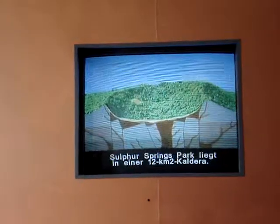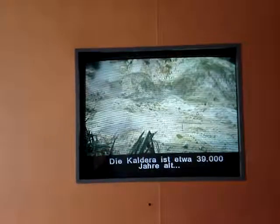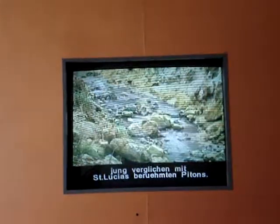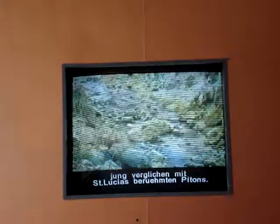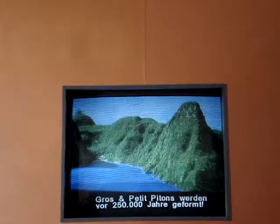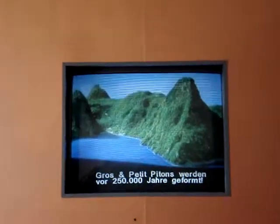Sulphur Springs Park sits in a caldera that is 12 kilometers square. This caldera is between 32,000 and 39,000 years old, but its rocks are mere youngsters compared to the pitons for which St. Lucia is famous. The Gros and Petit Piton were formed about 250,000 years ago.